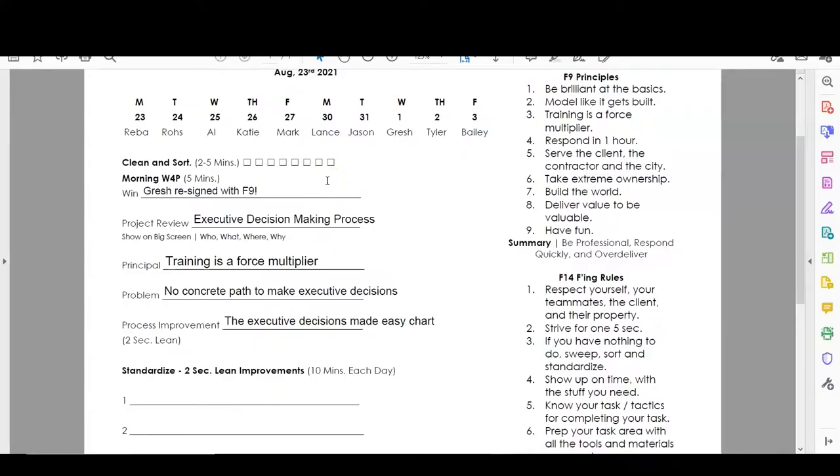The morning W4P is basically a win. So what is your win for the week? Tell everybody about your win. You can talk about it for 5 minutes, the whole thing. Our win obviously was that Alex Gresh re-signed with F9. We had his 1-year review. And that is actually one of the topics we're going to talk about later in the episode, which is how to retain staff in the middle of the great resignation.